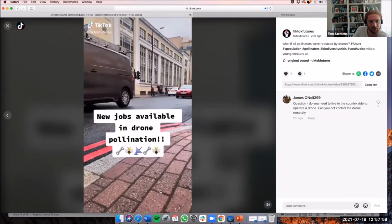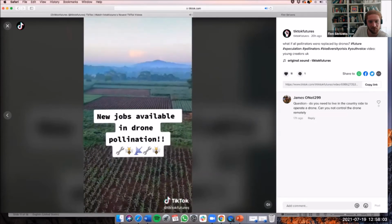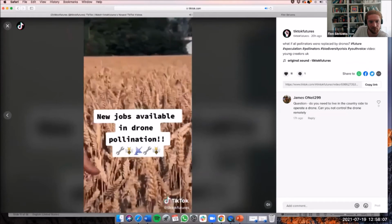Are you bored of living in the boring city life? Well, become an agricultural engineer, live out in the beautiful countryside and feel the beautiful fresh air of nature.